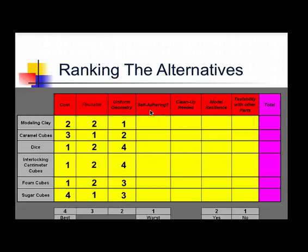Self-adhering, basically meaning do they stick together and will they stay stuck together? And so definitely these interlocking cubes are going to stick together. Caramel cube should stick alright. Modeling clay should stick alright. So I would probably say something like a 4 here. Maybe a 3 for the caramel. A 2 for the modeling clay. And then a 1 for the dice, the foam, and the sugar. And, oh, it's a yes or no question. Okay, so 2, 2, 2, 1, 1, 1.